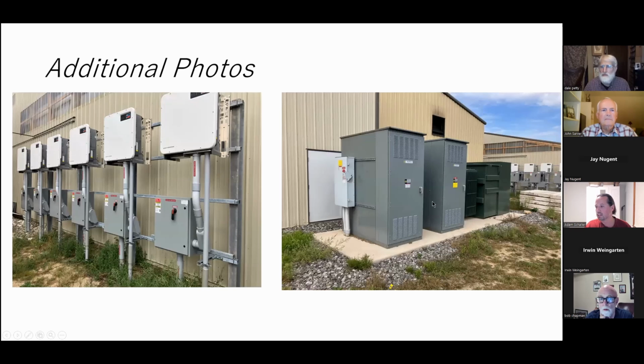This is what the main disconnects and power service look like. My main shop is on 480 volt. The transformers are 3000 amp. I have medium voltage coming in. And then these are the 10 inverters from the 1.25 megawatt that turn it into 480 volt for shop power.